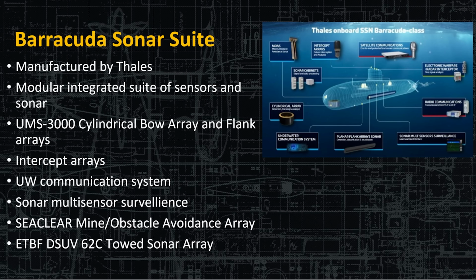And the way it does that is worthy of its own video. Just know that whenever you pick up the bat phone and you say something to another submarine, that submarine has to be able to decode the underwater communication. You're not talking to divers outside the submarine.